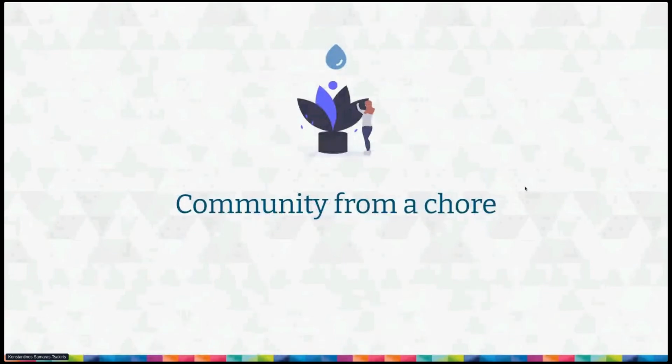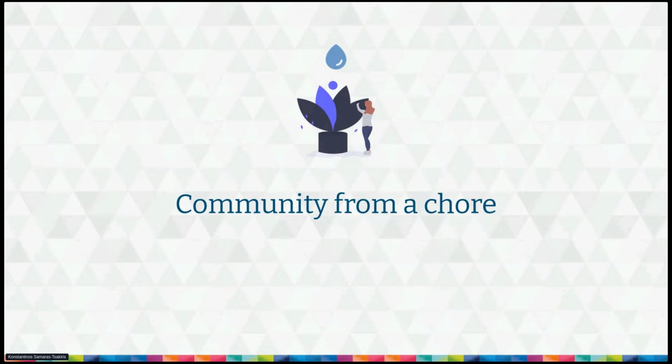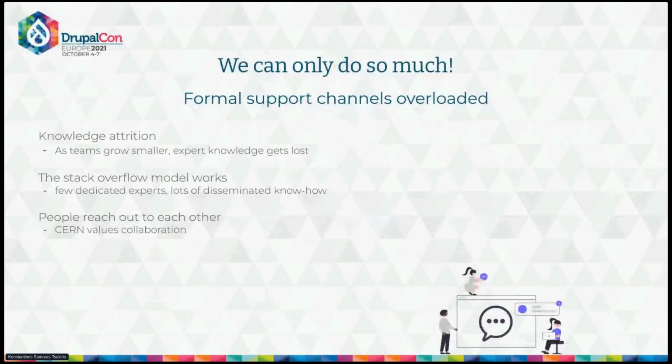Here, I would like to focus now on the second part of the solution that we gave, the human solution. That essentially boils down to growing a community from something that was considered a chore. The problem was that infrastructure support teams, formal support channels, can only do so much. Too many requests coming in, too few engineers, and they were very frequently overloaded.